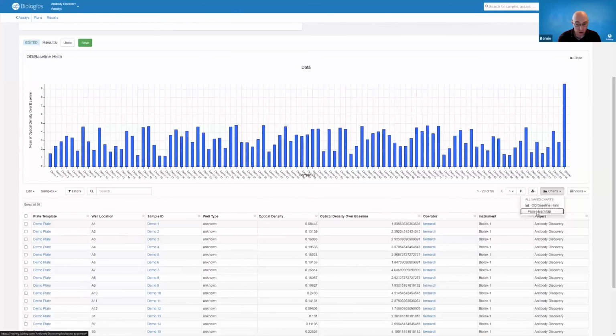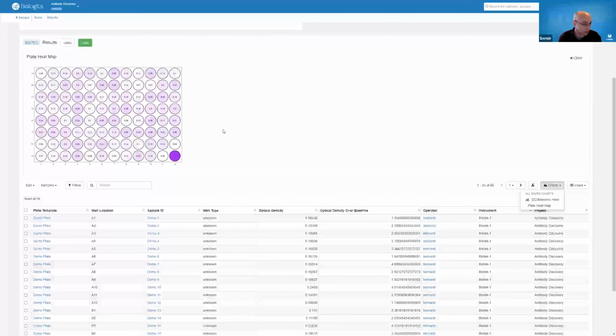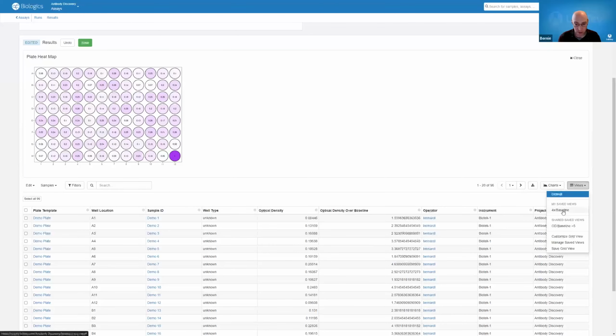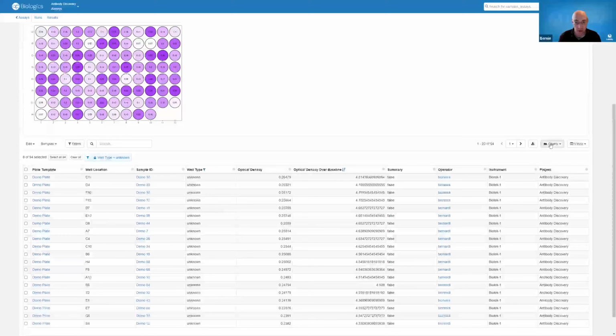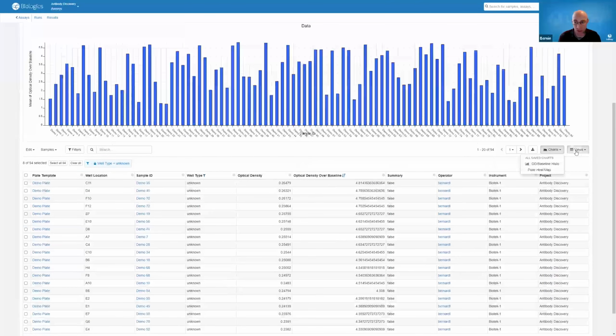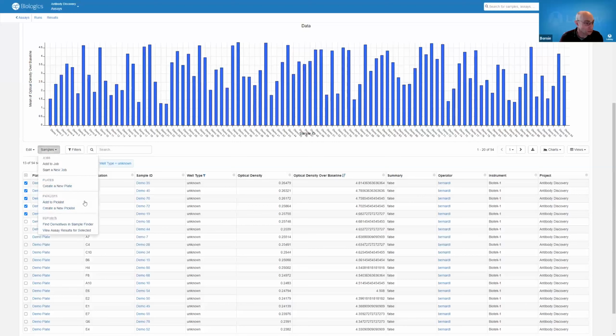I can also get a heat map of my plate, so the optical density values that come in per location, and I've prefabricated some views of, in this case, just the best samples in here, in this case 4x over baseline, which we then automatically filter the grid for. So if you're only interested in that 4x over baseline one, that's what's going to come through. Now, once we have these filtered, and I just want the top actors, I can easily select those and then say, put these in a new plate, allowing me then to propagate forward just the materials that are of greatest relevance and continue to characterize and select them.